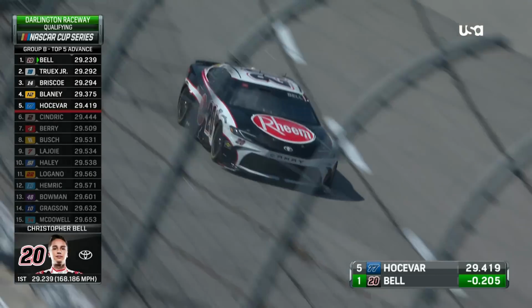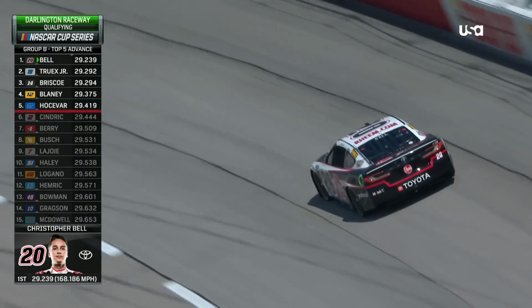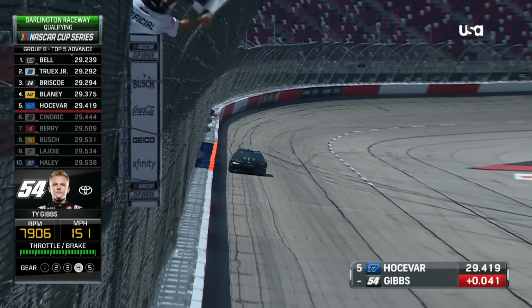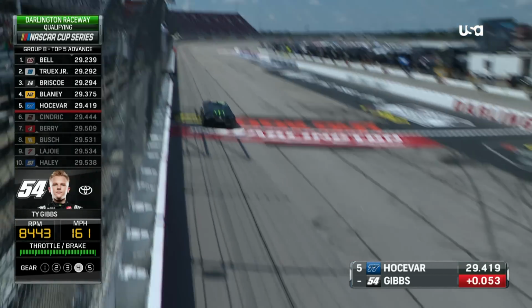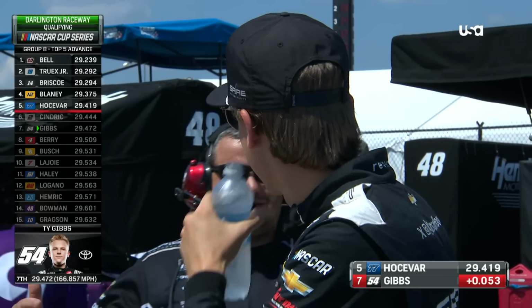Cindric is out, Bell to the top. The Xfinity Series pole sitter for later this afternoon. It's the wrong color at the moment, but he's gaining time back. Hits the wall. And that's it for Ty Gibbs, 7th. So Carson Hocevar goes through to the next phase.